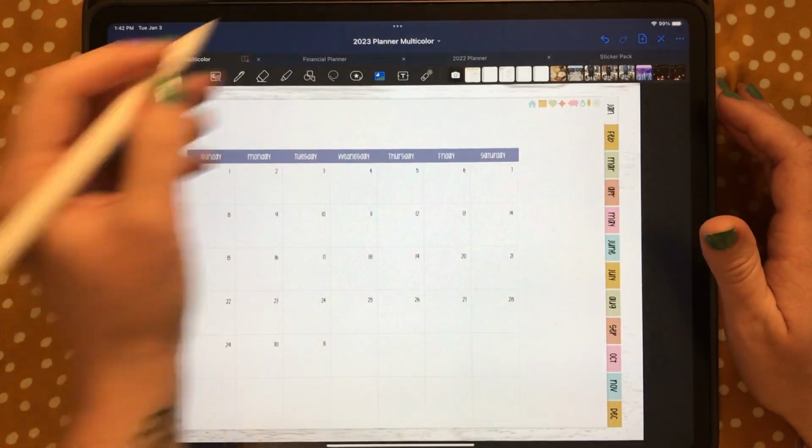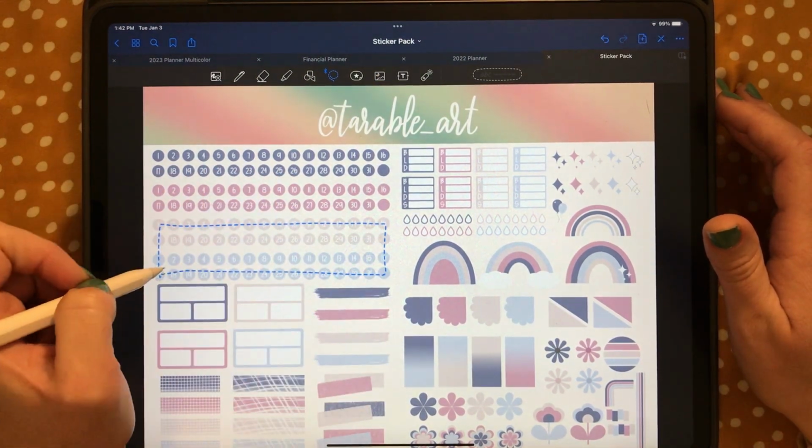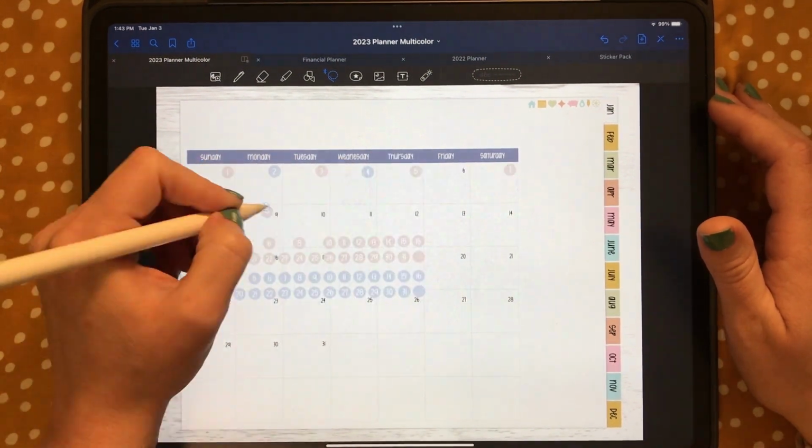So you guys know the drill. I'm just gonna come over to my sticker pack, find the colors that I want. I'm gonna alternate between these ones, copy, paste, resize them all together, and just start moving them into place.